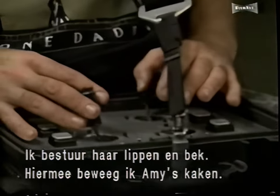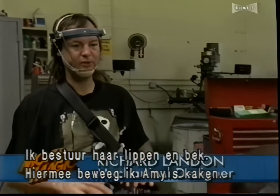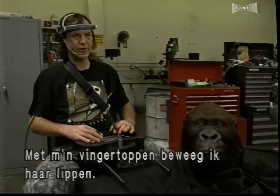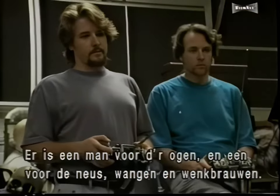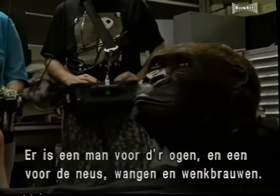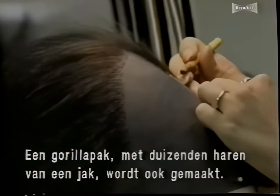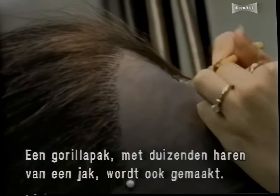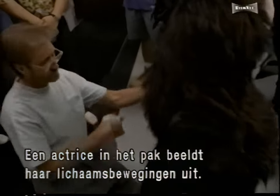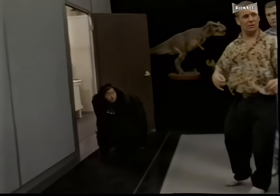I'm operating the lip and mouth box. The strange head device is what controls Amy's jaw. What I'm doing with my fingertips basically controls what happens to her lips. There's 2 other puppeteers, one on eyes and one on nose, cheeks, and brows. A gorilla suit covered with thousands of individually hand-punched yak hairs is also constructed. An actress inside the suit performs Amy's body actions. A walk, a sit, a stand, a biped, all of those.